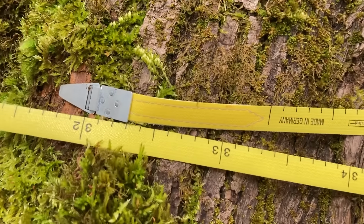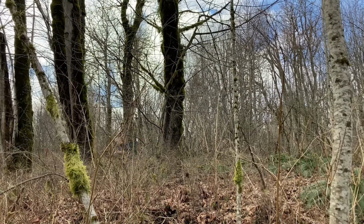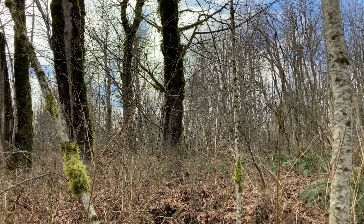So right here you can see it's about 33.5 inches, and that's called the diameter at breast height, or DBH measurement. And with this information you can use any number of online calculators to calculate species-specific log density and weight. For example, that a 12-foot section of this particular tree is going to weigh about 3,000 pounds, which is only slightly less than my pickup truck.